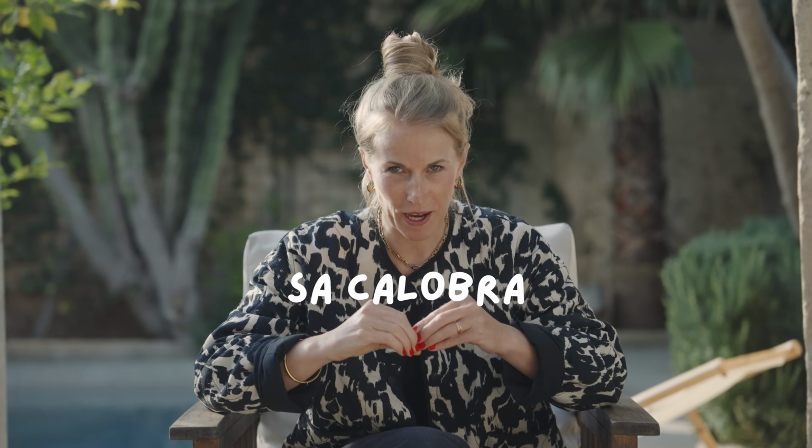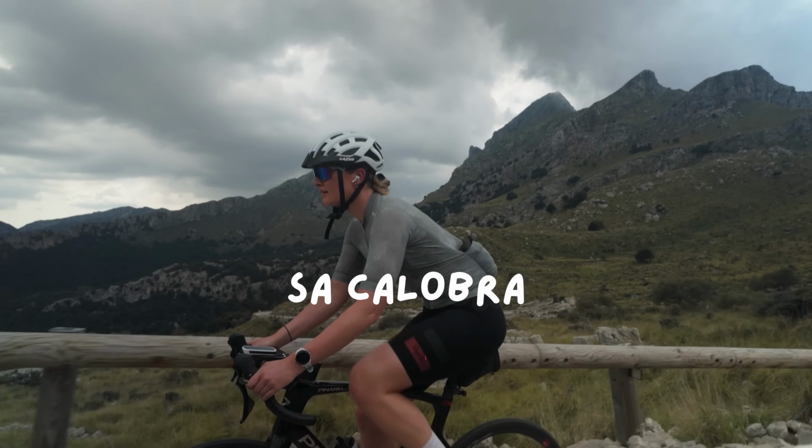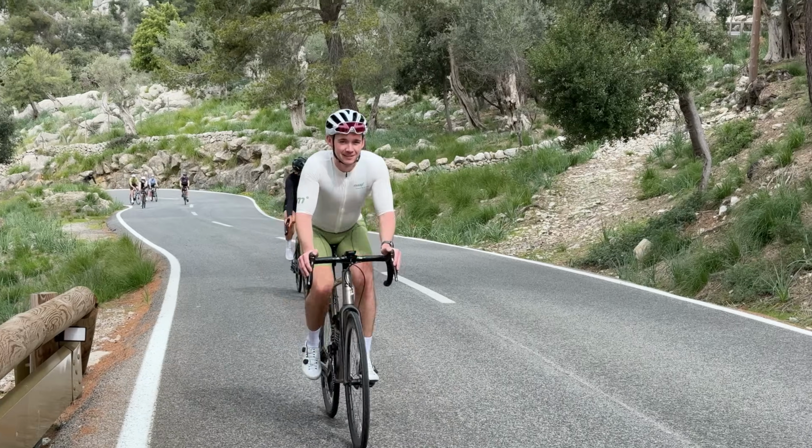Okay, let's talk about Sa Calobra. I know this is the one you've been waiting for, and yes, Sa Calobra is obviously on the list. I really like to pair Sa Calobra with Sa Batalla, which is, by the way, my favorite climb on the island. So we start again from the middle of the island, we go up Sa Batalla.